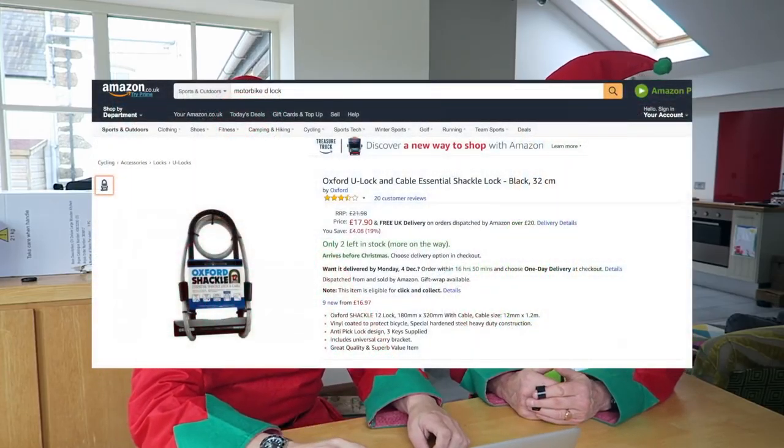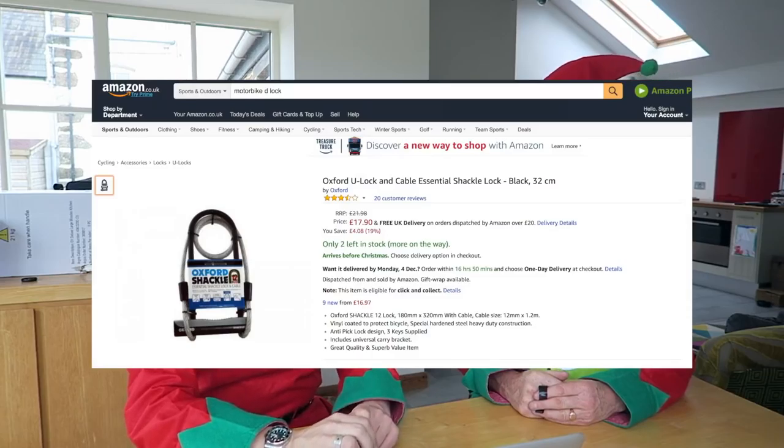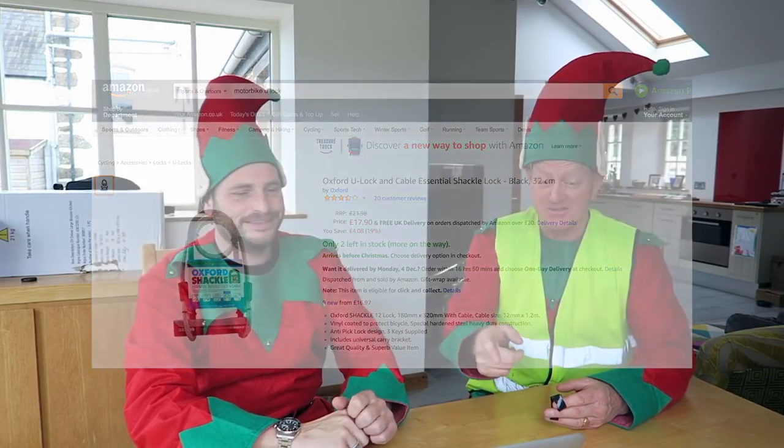Number three is an Oxford U-lock and a cable shackle lock. I read that, obviously, you can tell because it's up on the screen. It's all scripted, not. These are really good, especially if you're leaving your bike somewhere you don't want to have to leave it with only a steering lock on it.